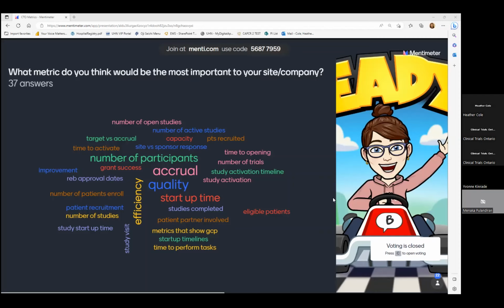You can also see that some of those other things that can be helpful, metrics that show GCP. So looking at our training commitment, are we actually delivering on our training? How many of our staff have completed their GCP training? Okay. Looking at eligible patient population. So things that can help, again, identify that very fun question we always get on feasibility, which is what are the volume of patients that we may see with specific characteristics.